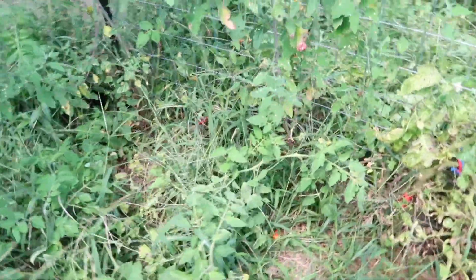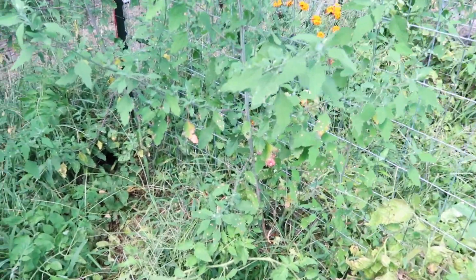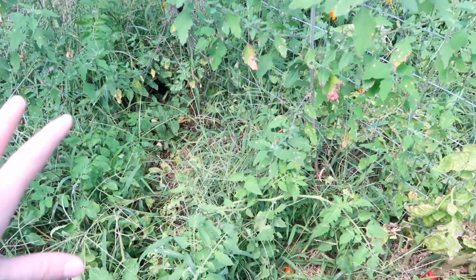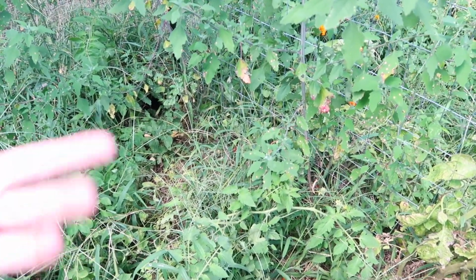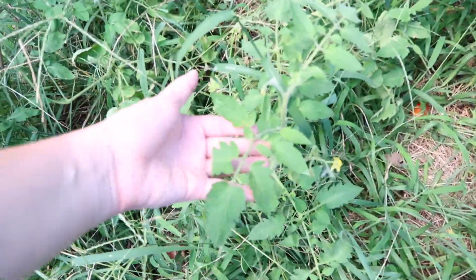So Roma tomatoes, I did, I believe, about 30 tomato plants altogether, including cherries and Romas. I didn't do any big slicers because I wanted to can a lot. So you can tell by the fact that there's leaves here that there's a tomato plant here, and I can pick it up and you can see some tomatoes on it. They're not all this bad. These ones are probably the worst.